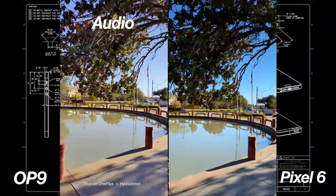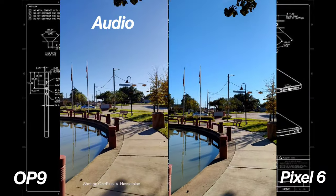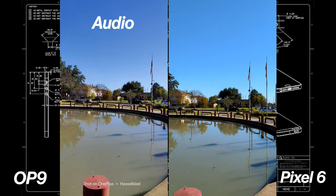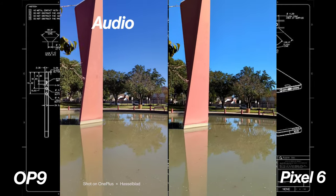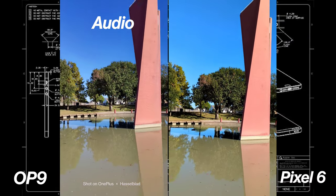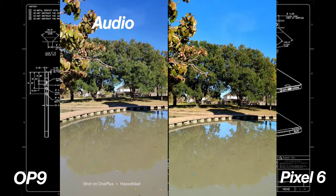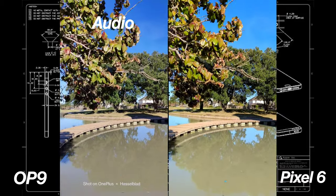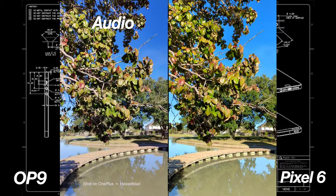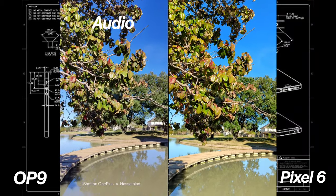We're not running or anything, and trying to get a good sample of lighting, shadows in the sky, of course. So yeah, OnePlus 9 Pro versus the Pixel 6. 4K video quality. Let me know which one looks the best. Seriously, guys, OnePlus 9 Pro is looking really good.